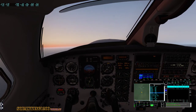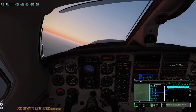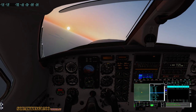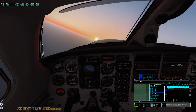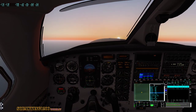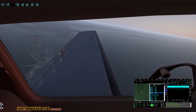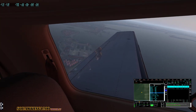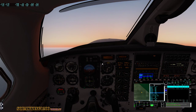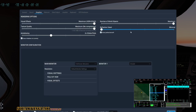Awesome reflection. Don't know what it's reflecting, but it looks awesome. I don't even have the reflections cranked up. I think I'm on like low. We should check that. Yeah, we're on low. I'm gonna leave it there.